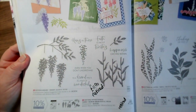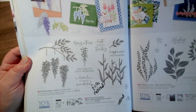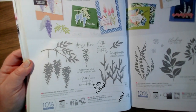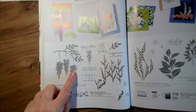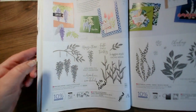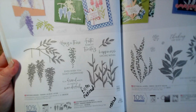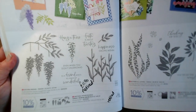Okay, page 92. This is Wisteria Wishes. I really like this set, but I've had a fair bit of use out of it, to be fair. So Wisteria Wishes, and you can make this into Christmas trees just by turning it the other way round. And then you've got the stalks here. So that's now £11.90, and it has coordinating dies as well, which have also retired.